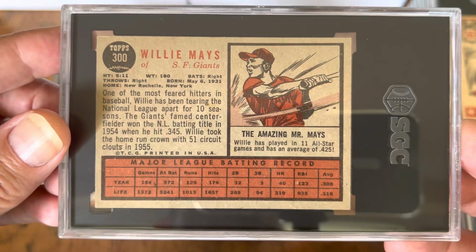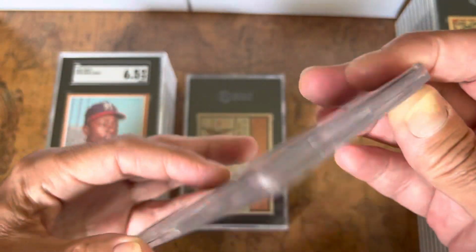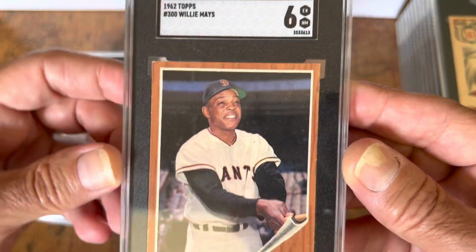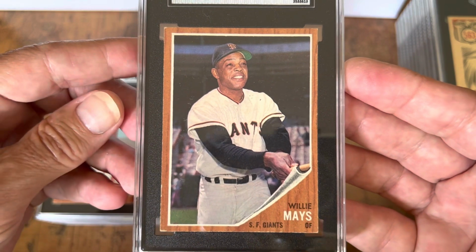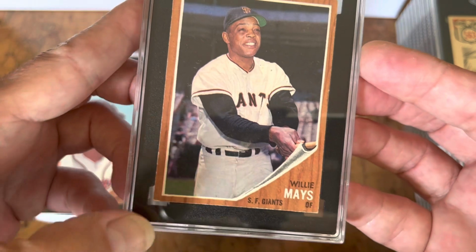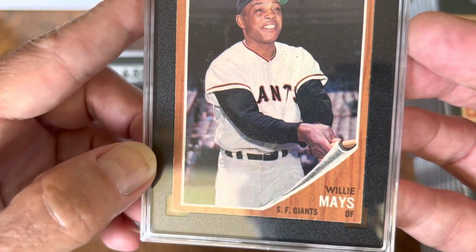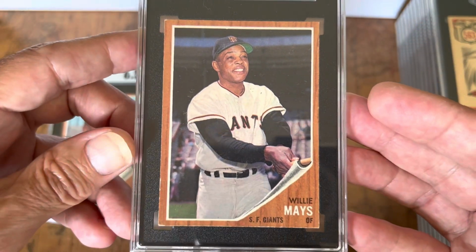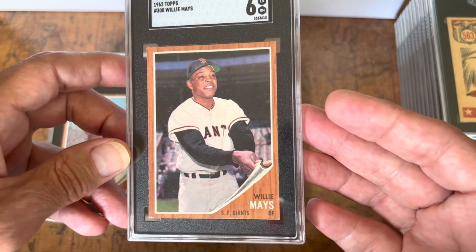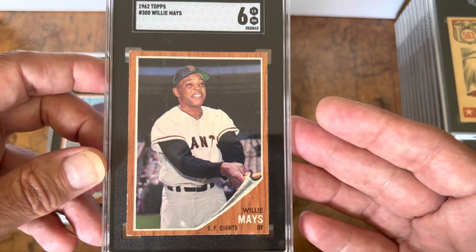So here's number 300, which is Willie Mays, 1962. And Willie gets a 6. '62 Topps, Willie Mays, number 300, in an SGC 6. Again, another nice card, nicely centered. This one does have a little bit of chipping in this little corner here, but for 1962, you're talking about a 60-year-old card now. So a 60-year-old card with this type of border in a 6, great condition.